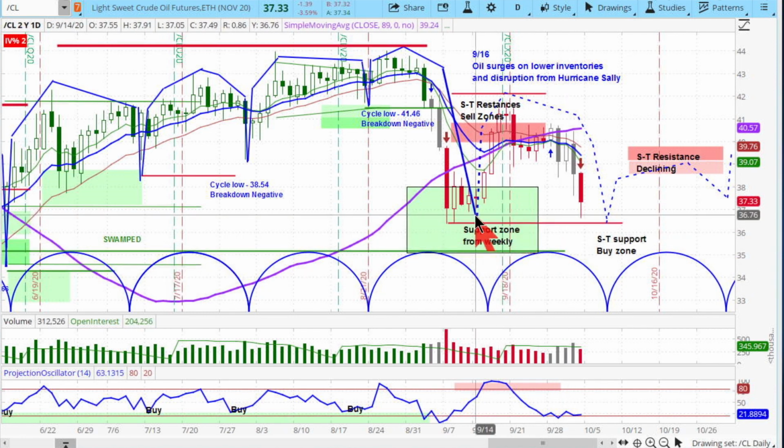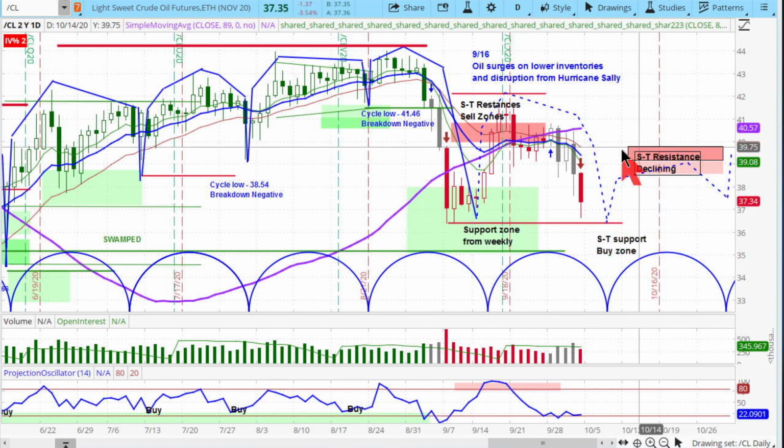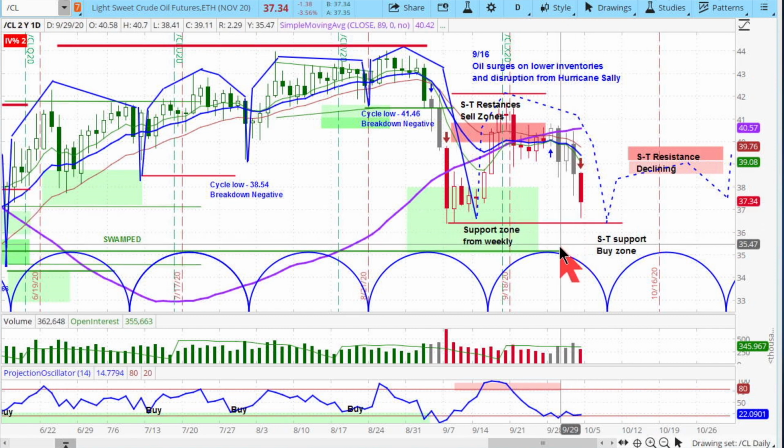Well, on the intermediate patterns, it was suggestive of the fact that you could get a test of these lows, which you have right over here. And now we're getting into a period where it's likely to start repairing itself and get some basing going on in there. So what we're calling for is a bottoming this coming week. In other words, it might come down, take out those lows below the 36 level, maybe getting even down as low as this support down over here, which is at about 35.15 or so.